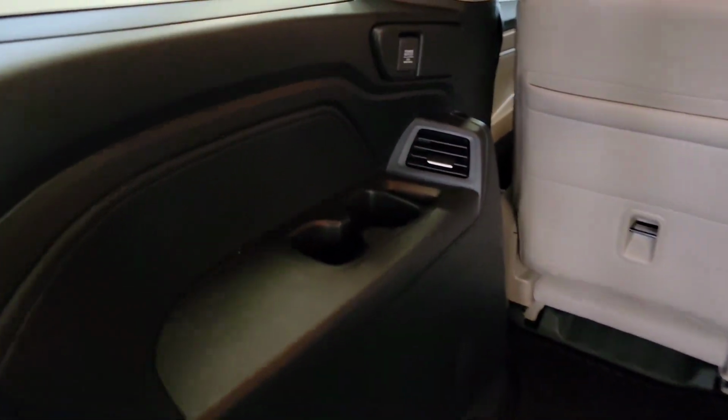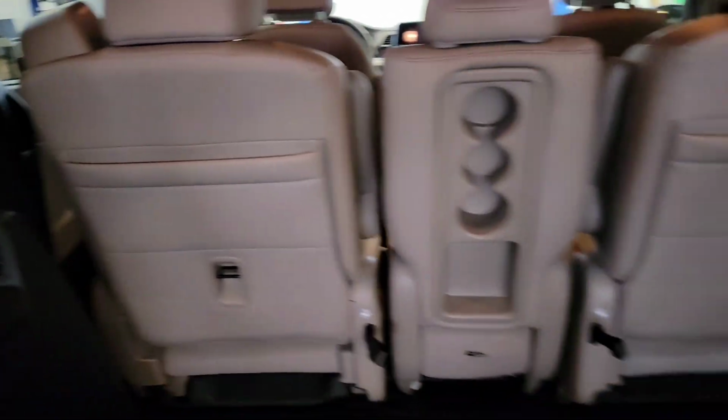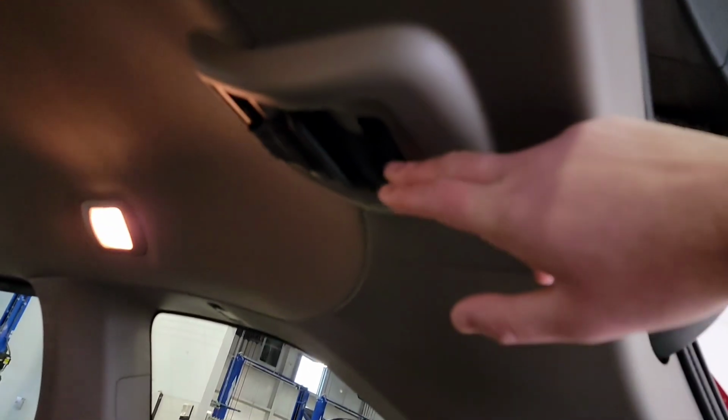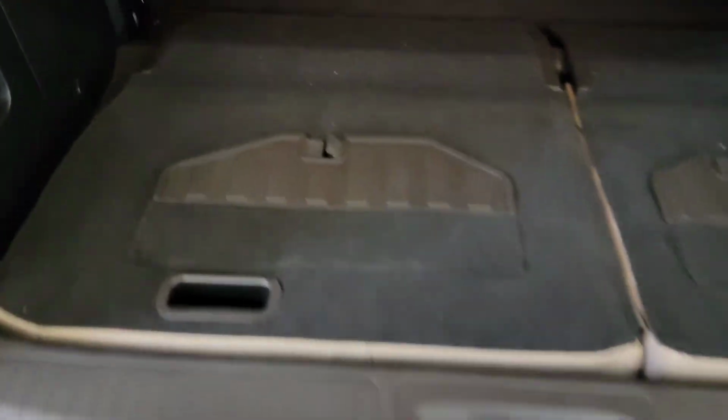Now, as we're checking out back here, you get those cup holders, adjustable vents. You have a 12-volt plug-in. Step right over here, adjustable vent, couple cup holders. Third seat belt can be right up here up top. Little light. Turn that bad boy on. And then there we go.